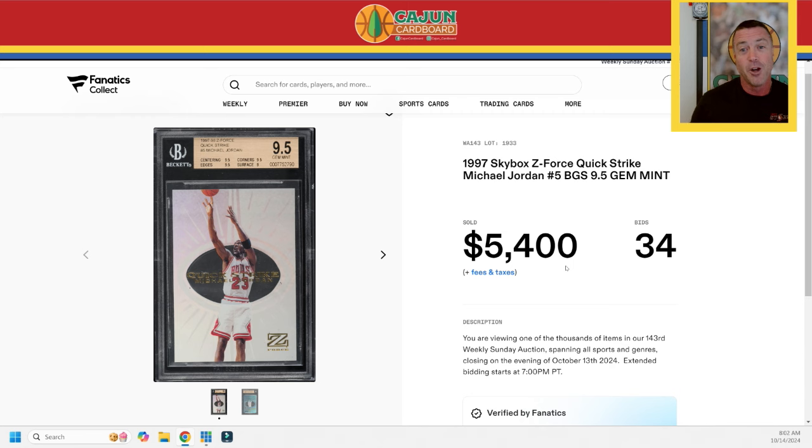Just remember our ratios. We're always trying to figure out what the hell is the 9.5 worth if a PSA 10's this and vice versa. We've got one BGS 9.5 that sold higher than any PSA 10 ever. And then we got another 9.5 that we looked at earlier on the All-Star that's worth about one third of the PSA 10.